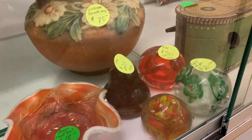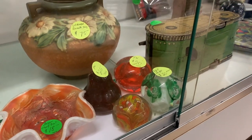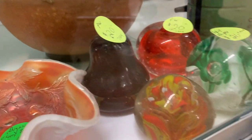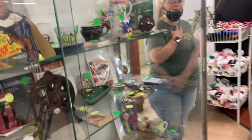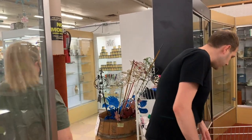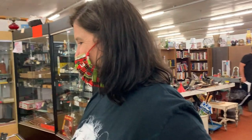Laura, it's your favorite. It's paperweights. You don't like them? No, I do. She doesn't understand the concept of a paperweight. You don't understand that it holds your paper down? I am from Anderson. I have a St. Clair lamp. I like paperweights. Jeffrey's buying a paperweight. I think they're really pretty. It's just a big joke. She's like, I just don't even understand.